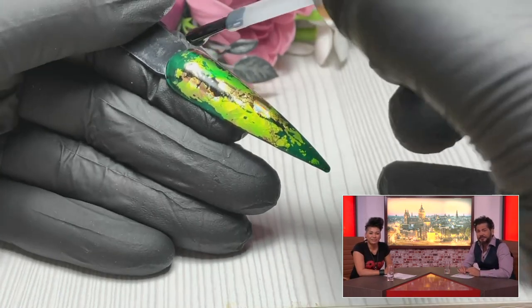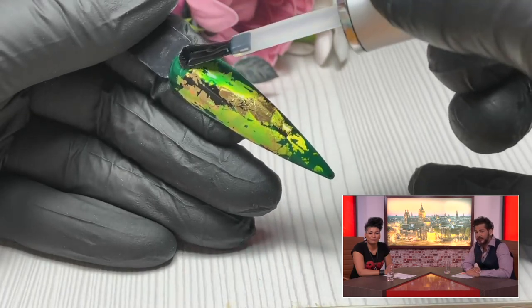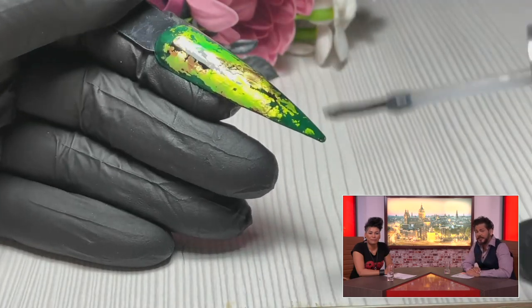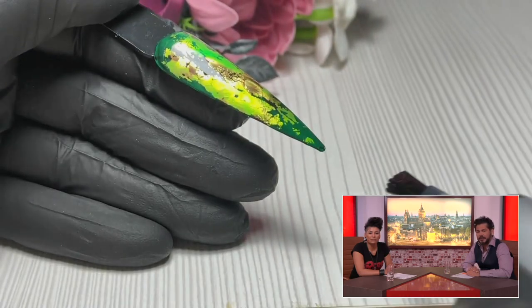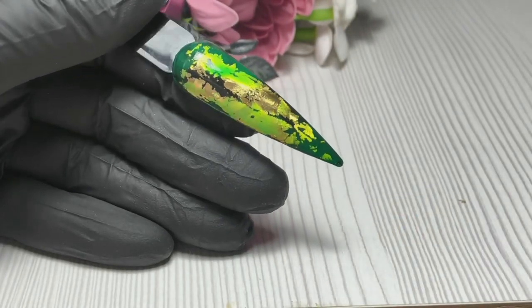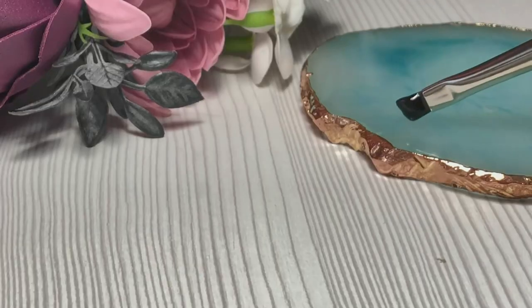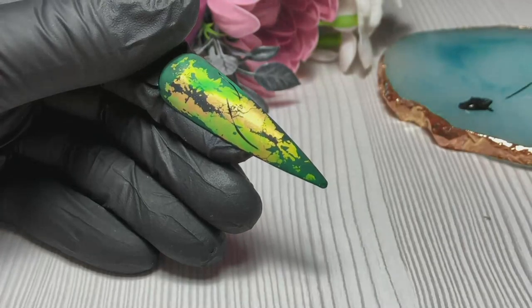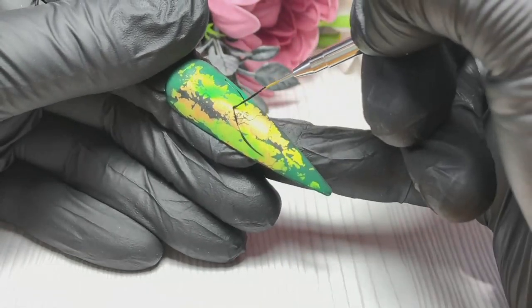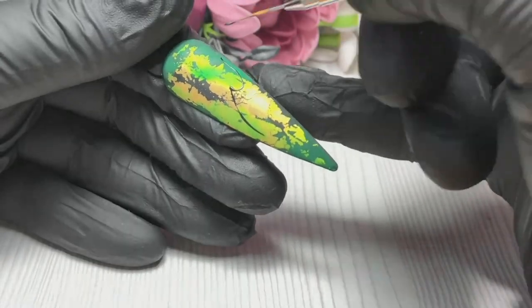Extreme Matte. Like you and I, she loves to work on Extreme Matte, because it makes it so much easier to create your artwork on. And give it a good cure. Liner Gel Black. You can also see that she works really sparingly with the product. She never uses too much. No. She really loves her product.